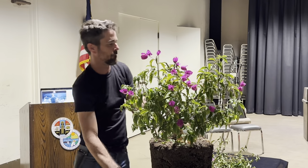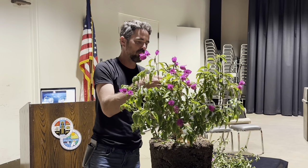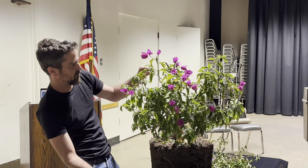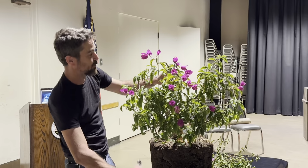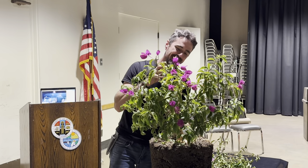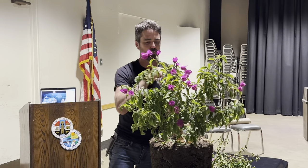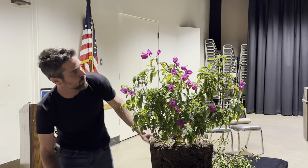Would a bottle brush tree be considered? Yeah, and they do really well. You can do a bottle brush tree. How do you make them blue? That I don't know. But there's dwarf bottle brush trees. There's all kinds of cool bottle brush that you can use.